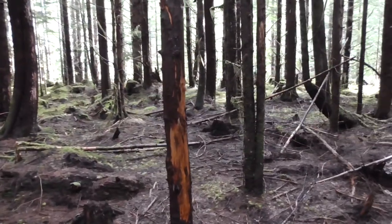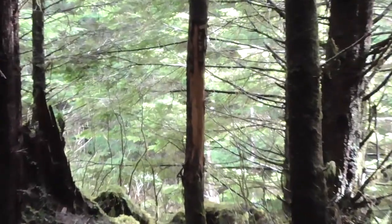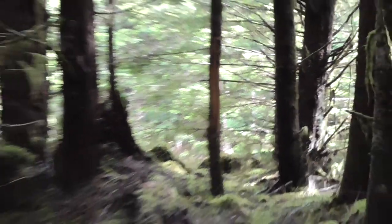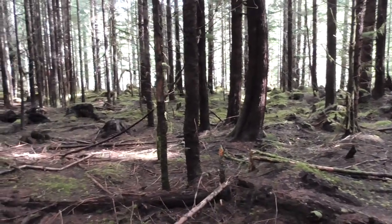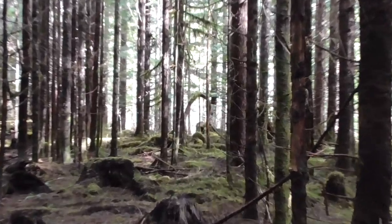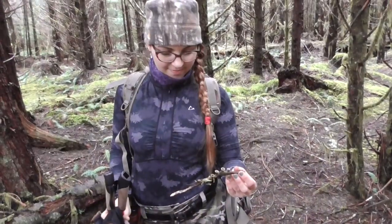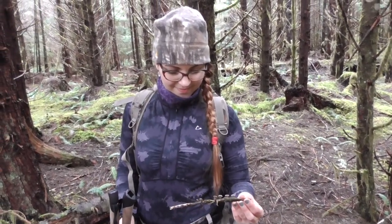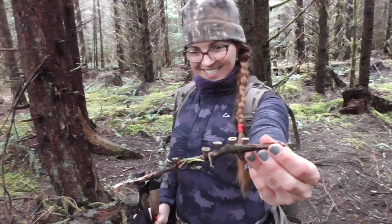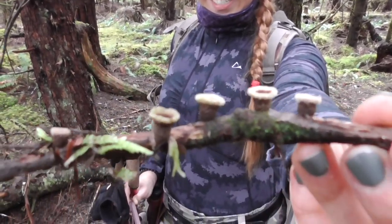Yeah, that would be cool. There's another one in the distance there. All right, show us the other mushrooms you found. These. Here, put on the log.